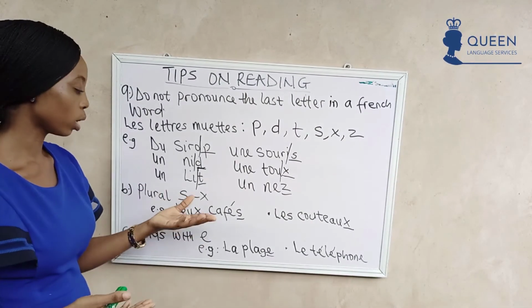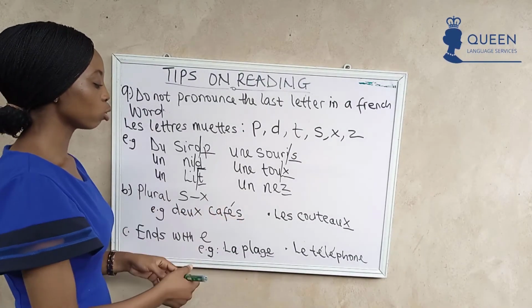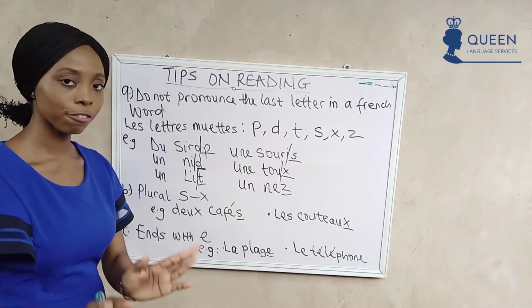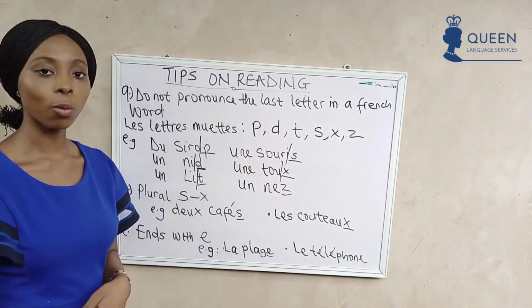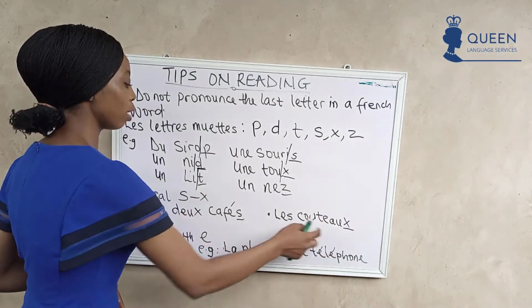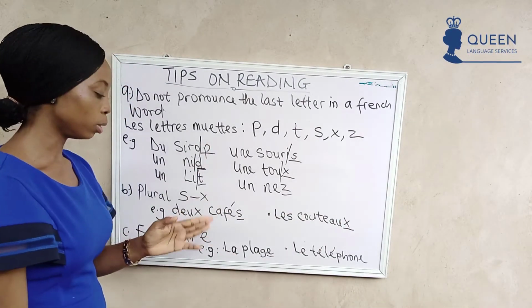Okay, so we have other examples of words that can be silent, especially when we have them in plural form as well. We have S and X. So we have like des cafés. The café with the S is not being pronounced; we just stop the pronunciation at café. Okay, we have les couteaux. So when we have our plural form, either S or X, you don't pronounce the plural form of it. The pronunciation stops at the last letter before the plural form.